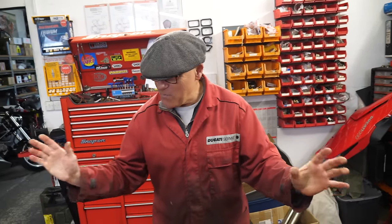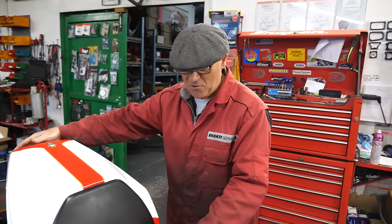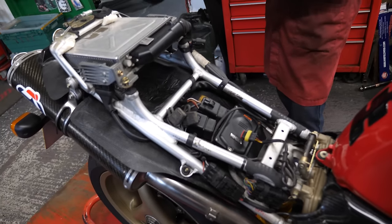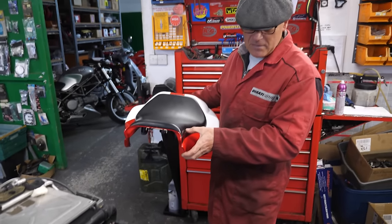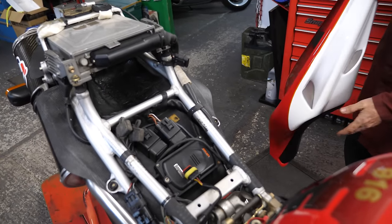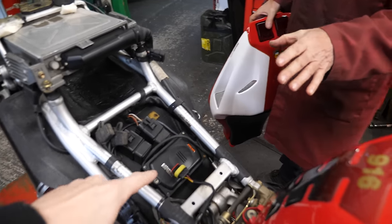But to me, if I take the seat off, that's definitely a 996 SPS. And what leads you to that conclusion? The PAECU. The wiring loom. The aluminium subframe. It's all unique. The Datatool alarm, I'd like to take that off. Let's get that in the bin.